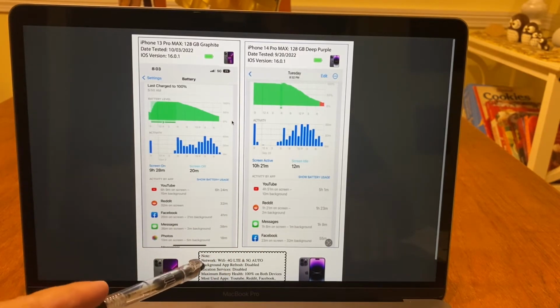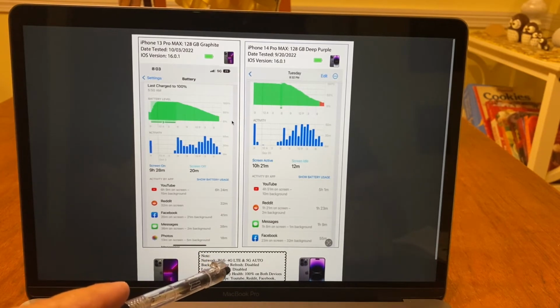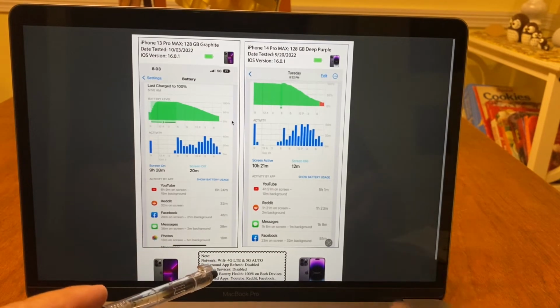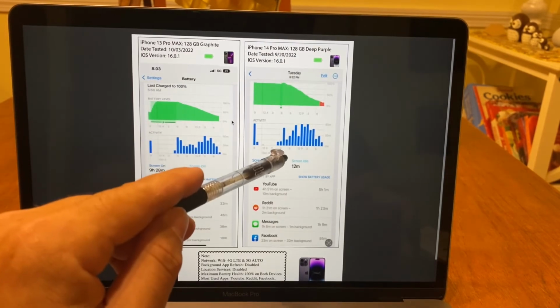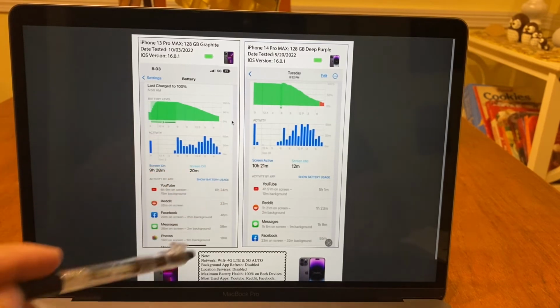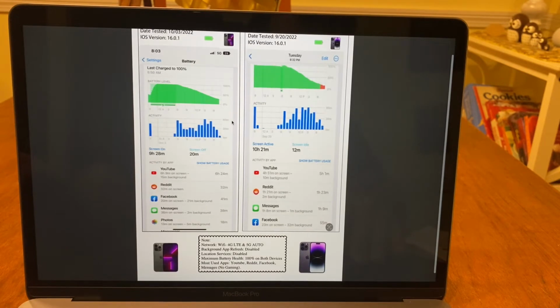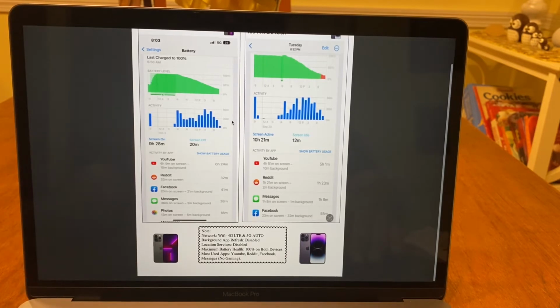But on both of them, like I said, there was no Wi-Fi. It was just basically 4G LTE and 5G auto. Background app refresh was off as well. Maximum battery health was 100%. This was always on display off, I forgot to mention. And most apps used was like social media. So let's go to the second graph, which shows the most. No gaming, like I said. Location services was off.